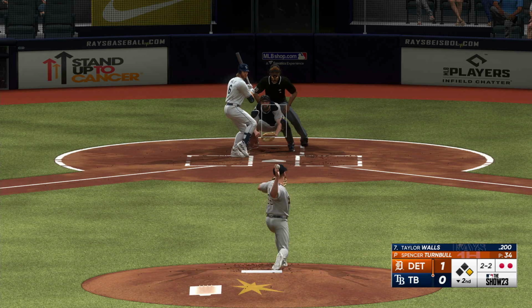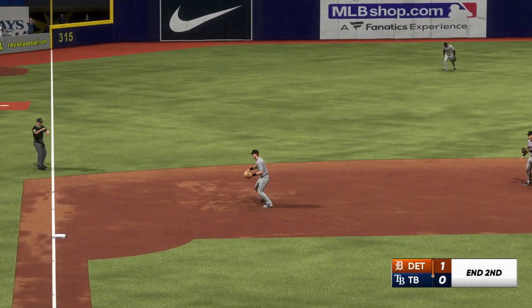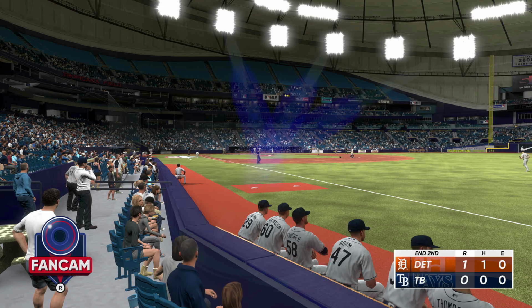And the pitch gets under it and pops it up. Maton makes the play, and that is the inning. One left for Tampa. They trail here 1-0.